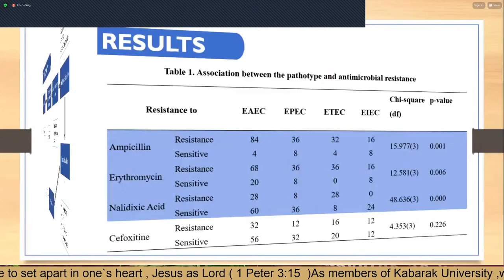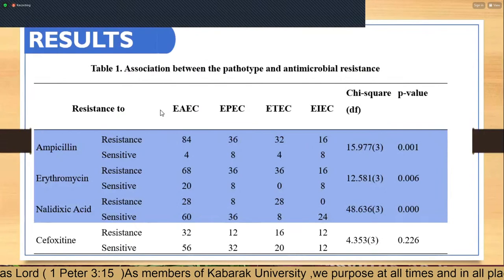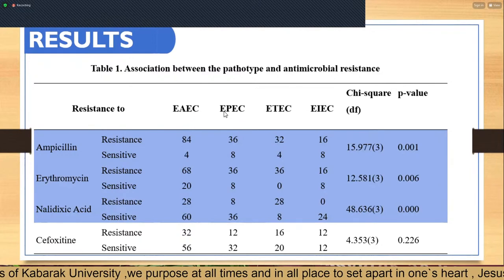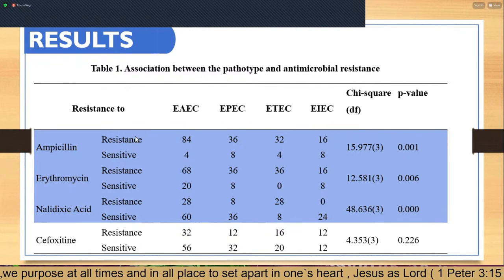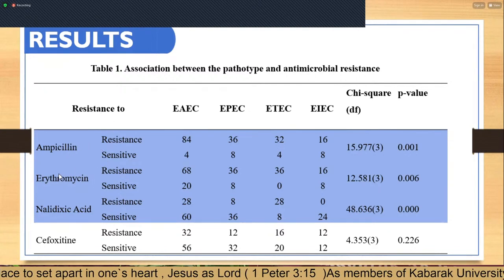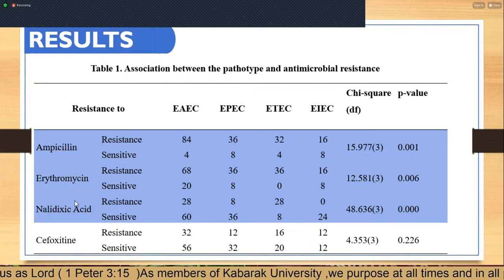And so the results: we were able to pick the four pathotypes, EAEC, EPEC, ETEC, and EIEC. The drugs that we were looking at in terms of resistance were ampicillin, erythromycin, nalidixic acid, and cefoxitin. And you can look at the P value, which tells us the chi-square, for those that were seen to have some form of association with ampicillin, erythromycin, and nalidixic acid.